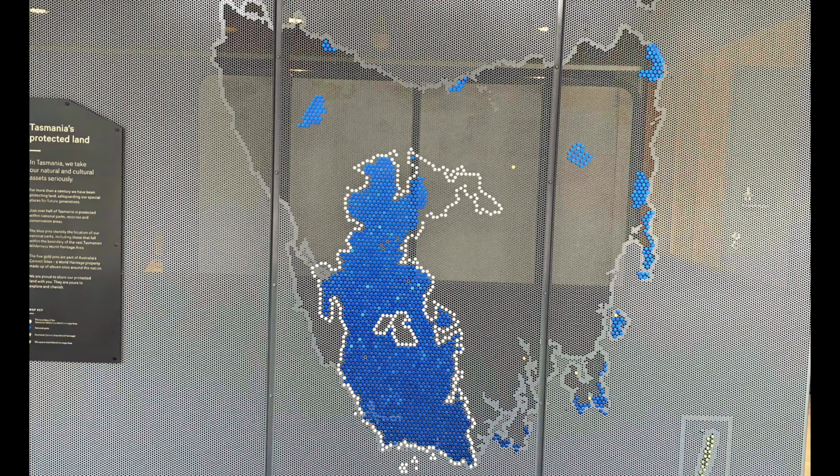These walkers you can see on the path below have just come back from a walk to Marion's Lookout. Marion's Lookout is a fair hike. It's about 10 kilometres and it's a grade 3 circuit hike. The view from up there is absolutely amazing.